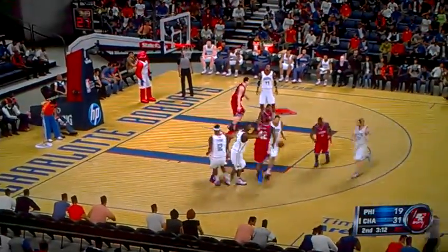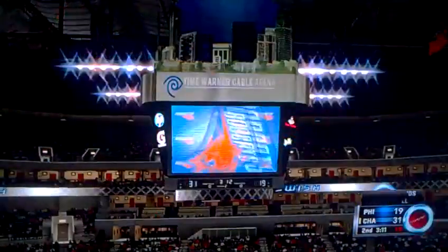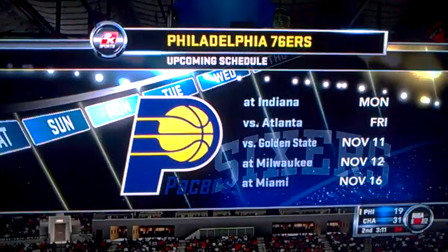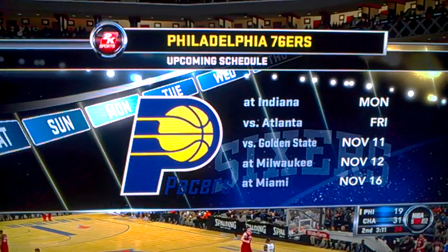Here's Williams. He's got 9. Moment to see how the schedule is looking for Philadelphia. Following this game, they'll hit the road to challenge the Pacers at Pacers Arena in Indianapolis. That'll be the second of this 2-game road trip.